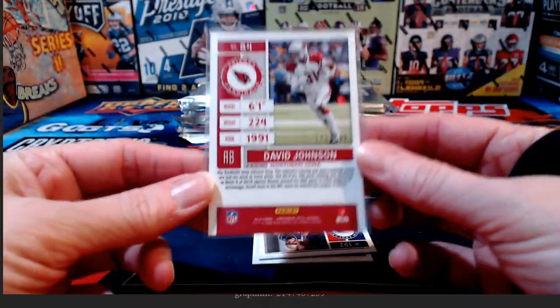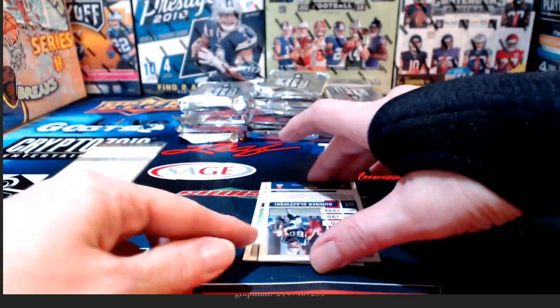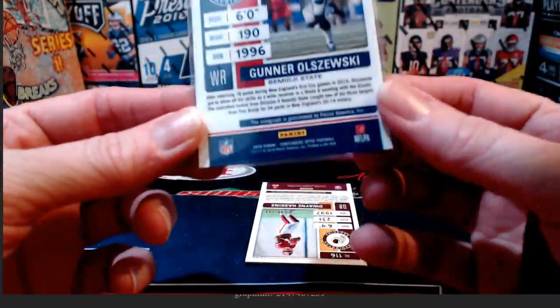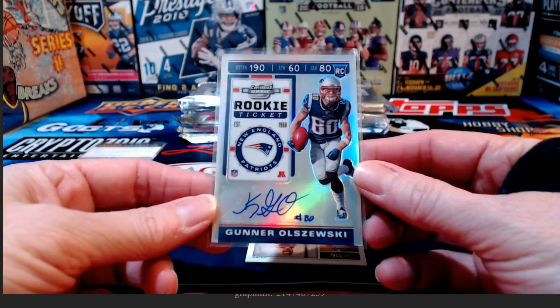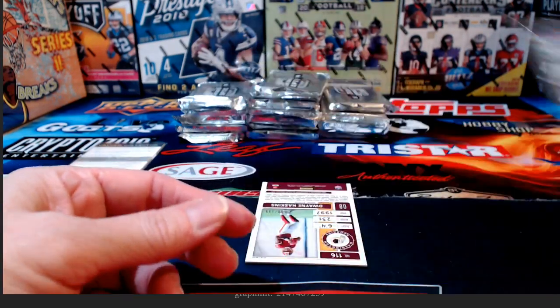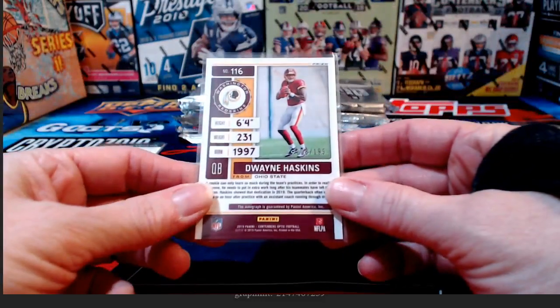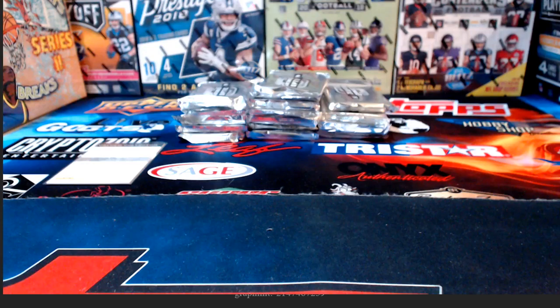David Johnson, Arizona Cardinals, that one numbered to 199. The Patriots. Good grief. I don't think I've ever pulled Gunner's autograph. Gunnar Olszewski, you know I'm going to butcher it. Anyway, a rookie ticket for the Patriots. And we're having a pretty good little break so far. Here comes a nice Dwayne Haskins out for the Redskins to 199. So far, so good.